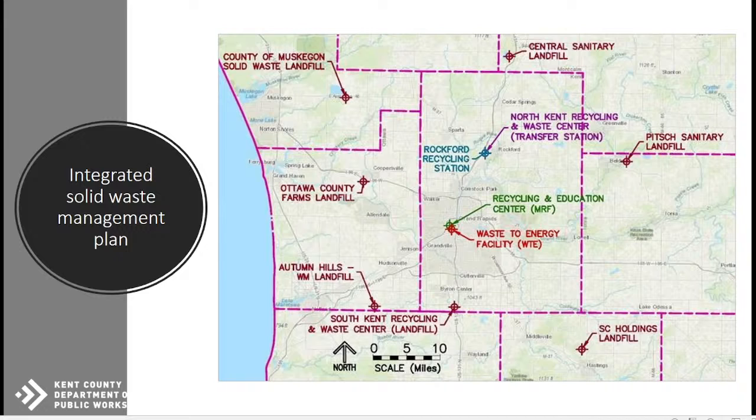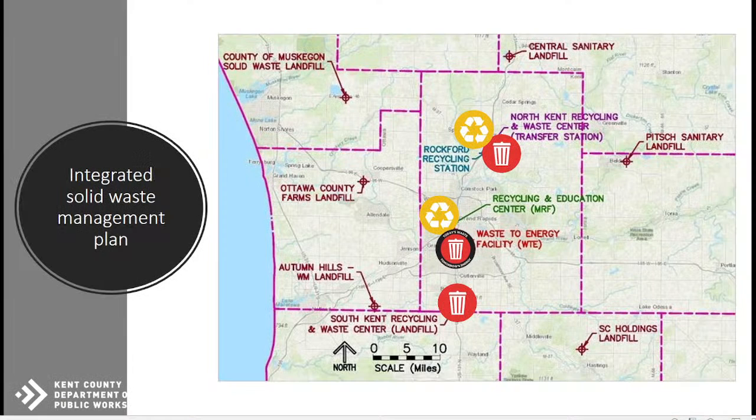But we do still have, it's currently under construction over at the Wealthy Street location. There's a drop-off center there, and then we have our drop-off in Rockford. If you look at this map with me though, there are the main three facilities: one recycling center, the drop-off in Rockford, and then around Kent County, all those other marks on there, the maroonish colored marks, those are also landfills. So thinking about the waste hierarchy, landfilling is at the bottom. It should be the least preferred option.